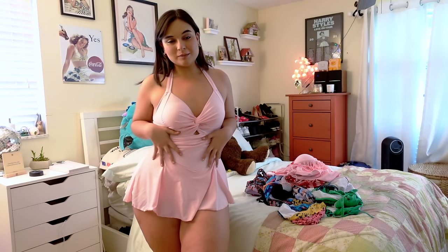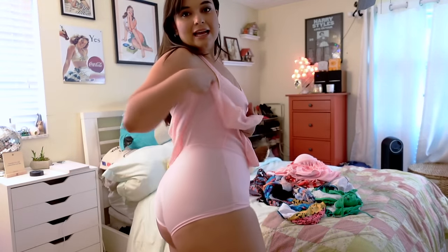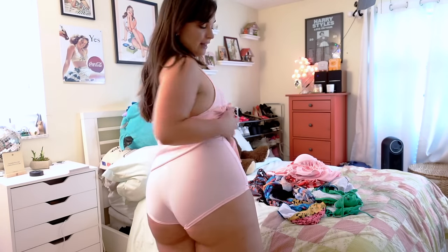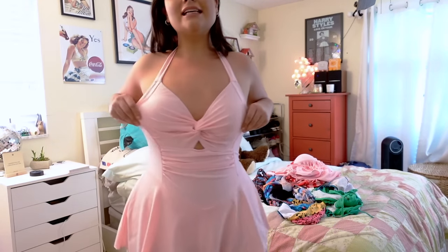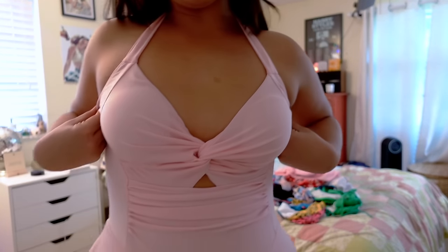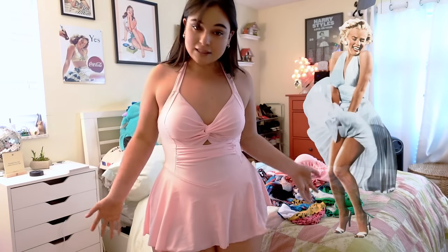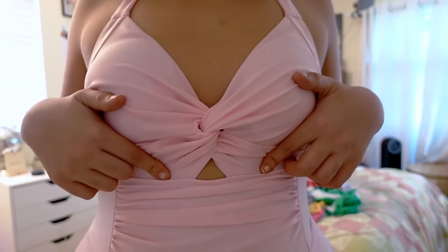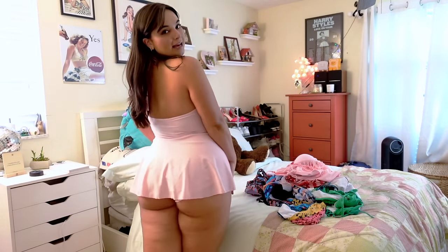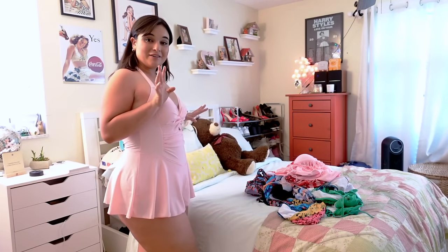This is the first swimsuit and it's so cute. It's like a swim dress. It's a one piece and it comes with these little shorts underneath, which I love. It's this really cute princess pink, light pink color, and it has padding here, so it makes me feel a little bit voluptuous, a little bit Marilyn Monroe, you know what I mean? And I really like it. I love how it's structured, I love how it's made, and I love this little knot right here in the middle. I think it is super cute, super flattering, and I think it just makes everything look really good.